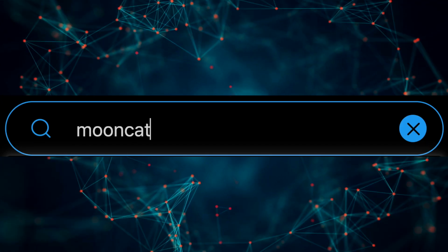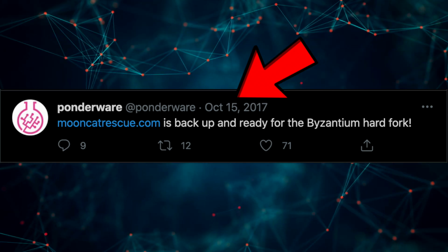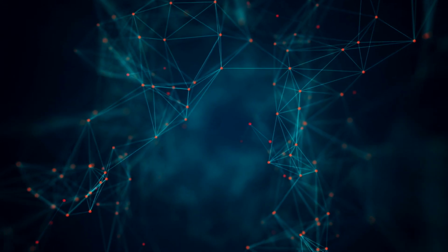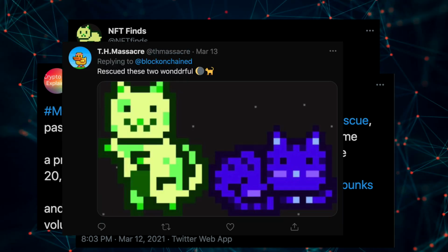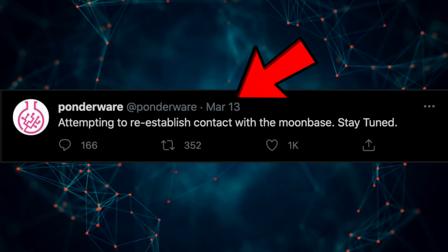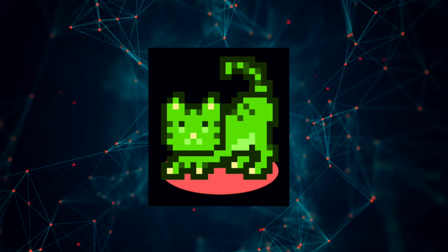So I quickly managed to track down the Twitter account of the creators of MoonCat Rescue. The last tweet from them dated back to October 2017, and it read, "MoonCatRescue.com is back up and ready for the Byzantium hard fork." They hadn't been online since. But 24 hours after all of this mania on Twitter and this archaeological dig kicked off, the Twitter account of the MoonCat creators came back online. The first tweet in nearly 4 years surfaced, reading, "Attempting to re-establish contact with the Moonbase. Stay tuned." So that's how everything started, but here's the interesting story behind the MoonCat saga.